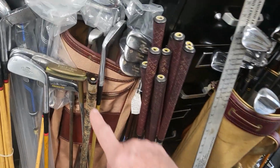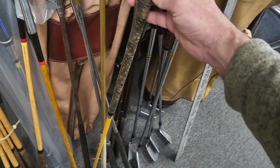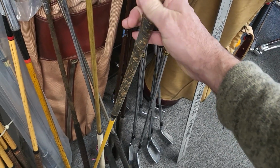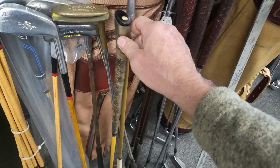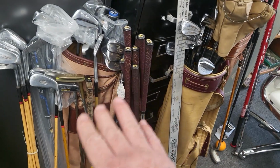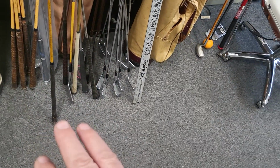Couple of putters like the Blackjack. This putter here, look at this grip. What they used to do with these pistol grips, this is a piece of wood back here that they just added to it to give it that feel. I love the pistol grips. Some of his muscle backs, excellent shape muscle backs. These are probably 30s, 40s.